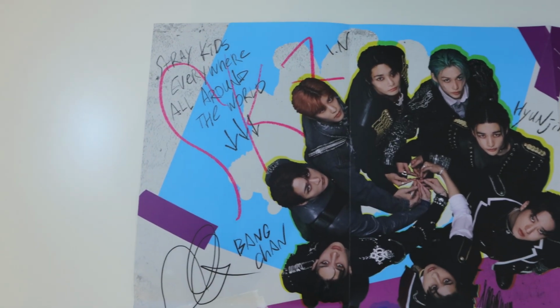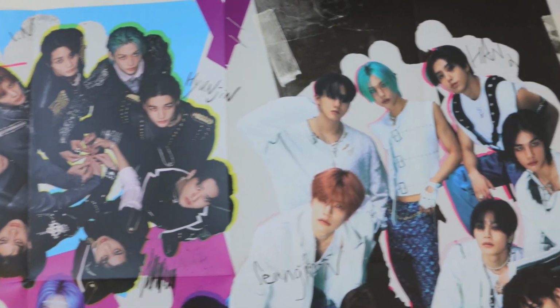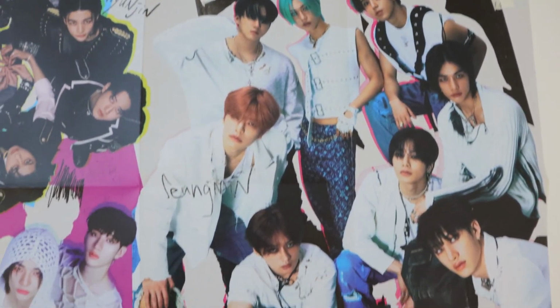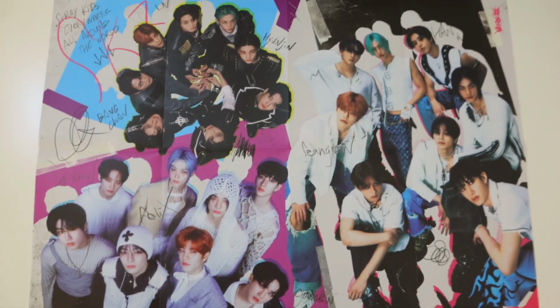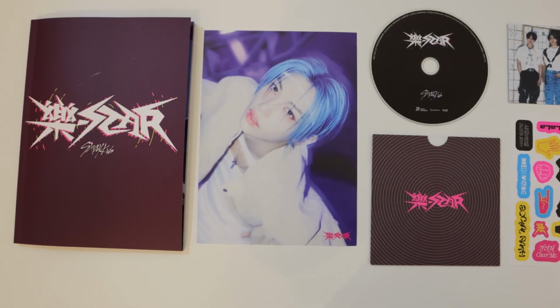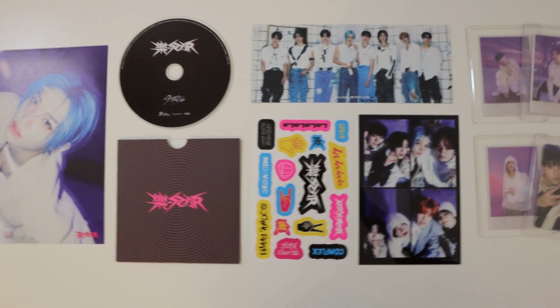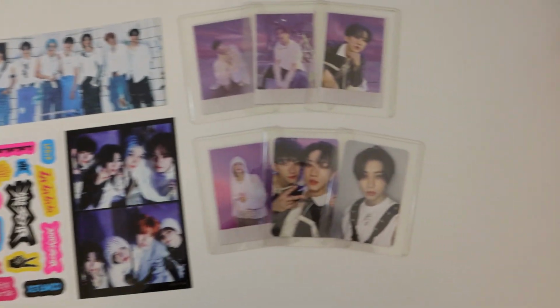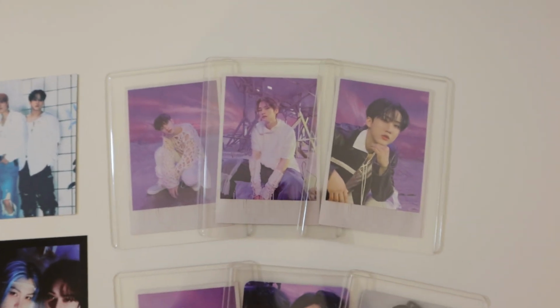So here is just a close-up of the big poster. As you can see, they are all in different positions and different outfits, and I really love the background of this poster. It's just somewhat chaotic but harmonious. And here is an overview shot of everything else. As you can see, I have put the photo cards into protective sleeves. I believe I will be decorating these sooner or later.